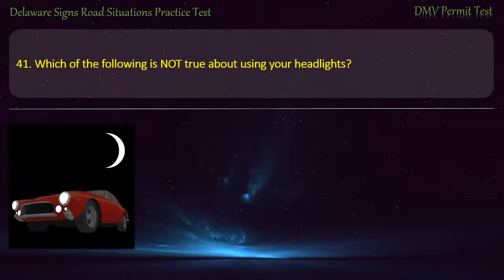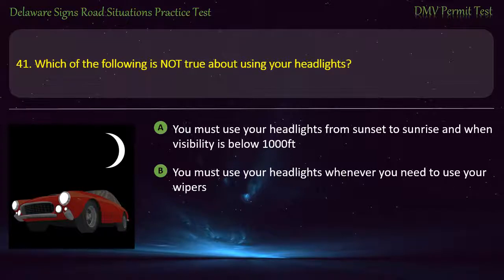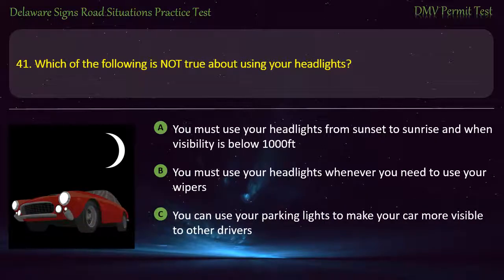Question 41. Which of the following is not true about using your headlights? You must use your headlights from sunset to sunrise and when visibility is below 1,000 feet. You must use your headlights whenever you need to use your wipers. You can use your parking lights to make your car more visible to other drivers. None of the above. Answer. You can use your parking lights to make your car more visible to other drivers.